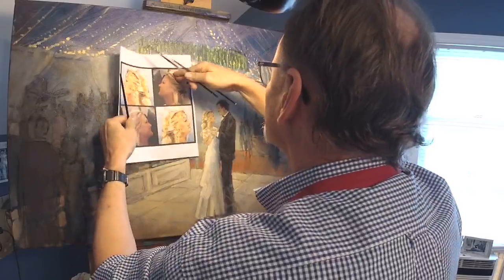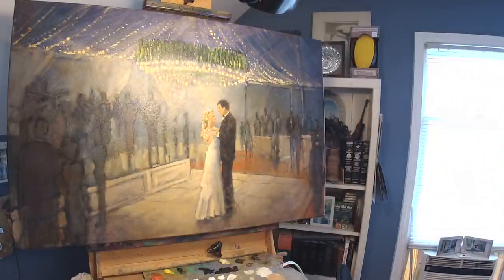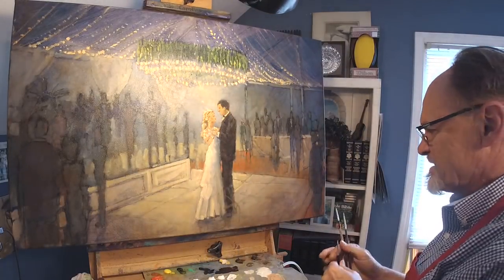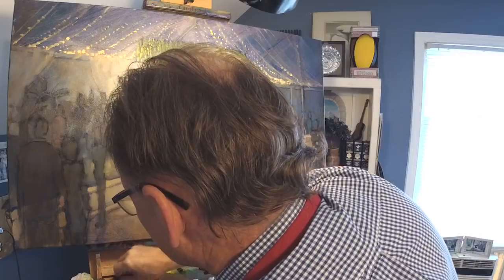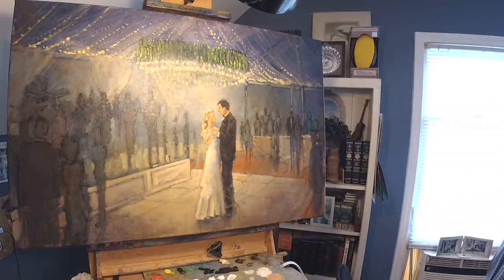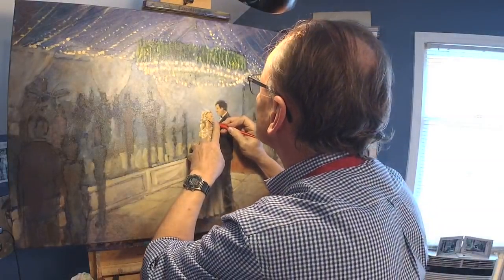Number 4, oh, this one's a little trickier. I need to move her earring back about 1/16 of an inch. And her earring, as you might imagine, is a nice, thick glob of impasto titanium white. So I need to have a knife here. And I've got a drawer that's stuck. So I'm gonna fight with that later when you're not looking. Couple things. In fact, here's something I've used before. This is a tool from an etching tool. And it's just basically a curved blade.